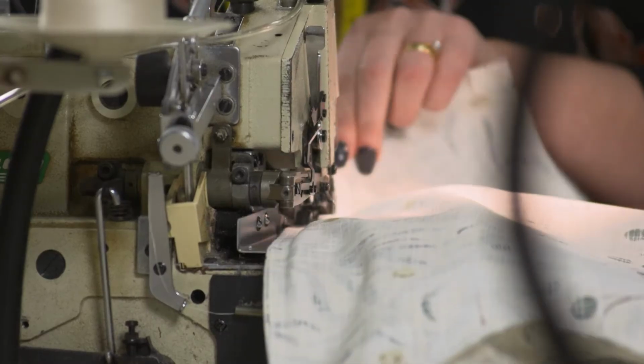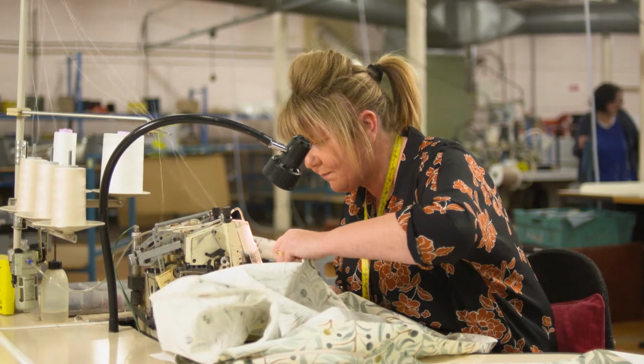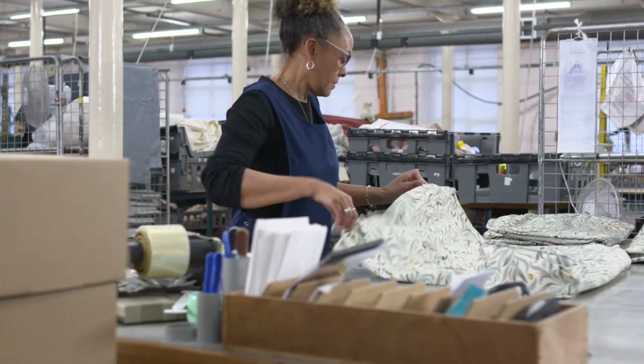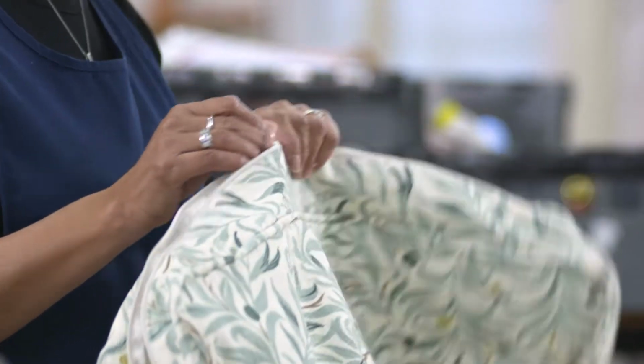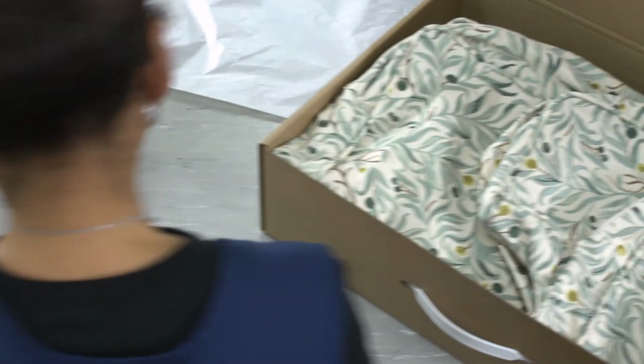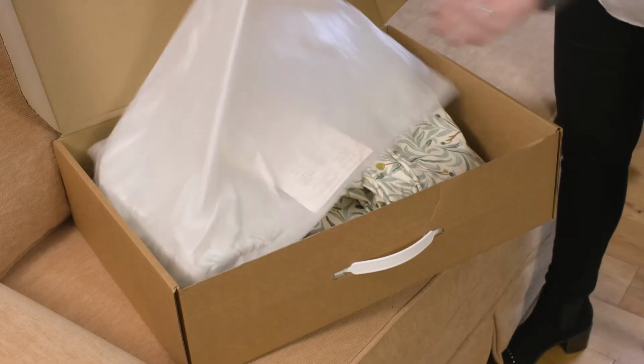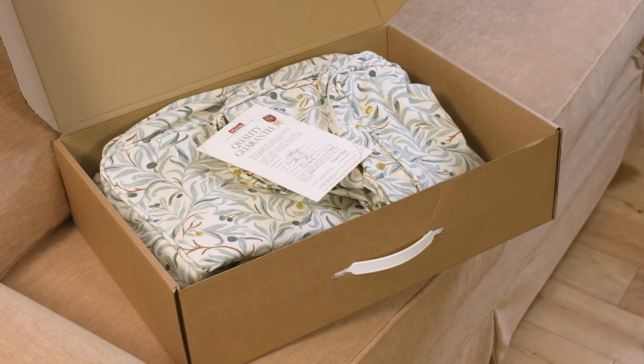All our furniture covers have a 3-year guarantee, and we issue each customer with a certificate of satisfaction. This is signed by every person who's been involved in the manufacture of their covers and is a record for the customer. And that's our quality guarantee that we're happy with the product we've supplied to you.